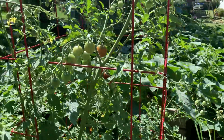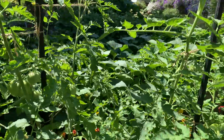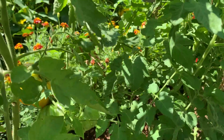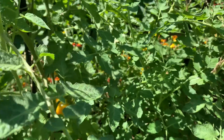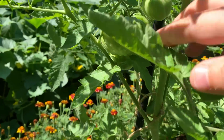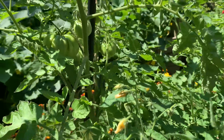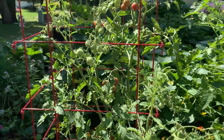Another cherry. So I have 3 cherry tomatoes, and like I said, they're all the same. I just had 4 varieties. These 2 in here, it's called Orange Accordion. I picked one last night because it was ripe, and I was worried about hail, but it's supposed to have kind of rippled, and it was huge, so I can't wait to see what that tastes like. But it was a bright orange.